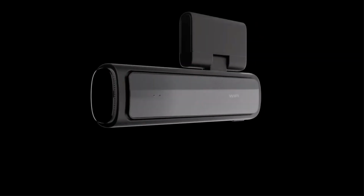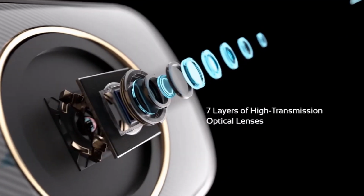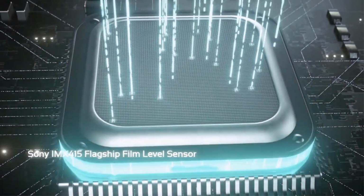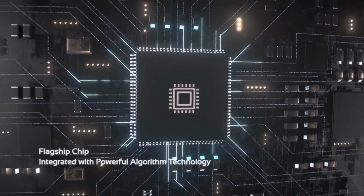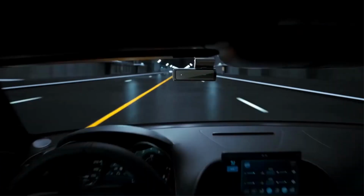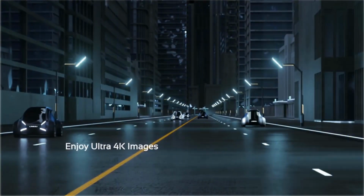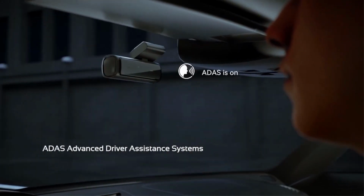The Dashcam includes built-in 5 GHz Wi-Fi for smoother and faster connectivity with the LINGDU app, allowing easy viewing, downloading, and sharing of footage. Additionally, it supports voice control for hands-free operation and has integrated GPS to track location, route, and speed. Equipped with advanced driver assistance systems, ADAS, technology, it offers crucial alerts like lane departure warnings, enhancing driving safety.